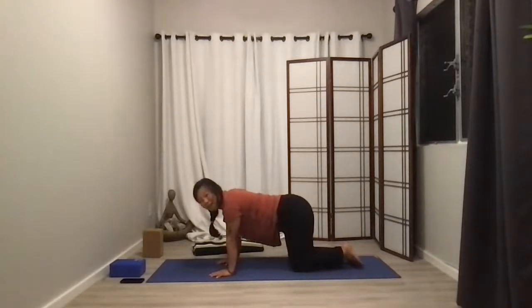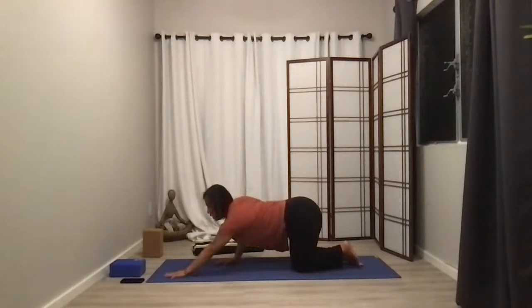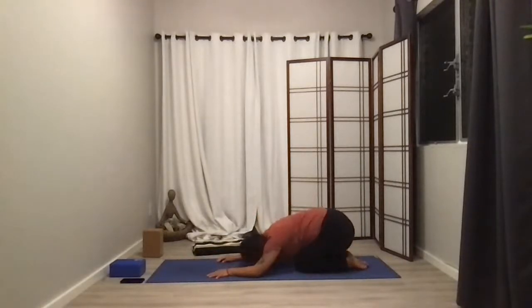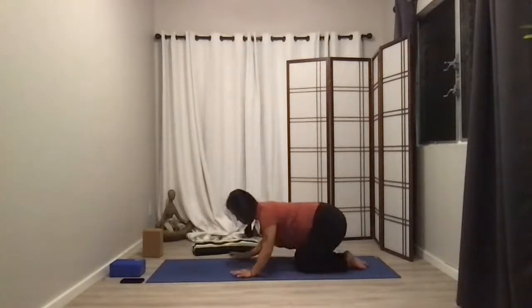Nice job. On your next exhale, draw back into child's pose or that puppy pose. Either hands come forward, heart melts down, or child's pose. Any variation, knees together or apart, hands forward or back. Noticing how the breath feels. And then we'll all meet in tabletop position.